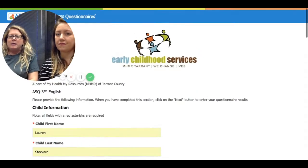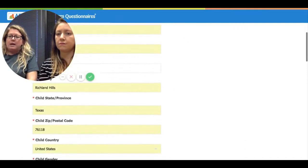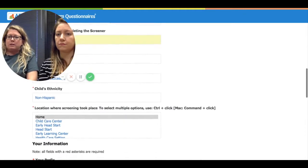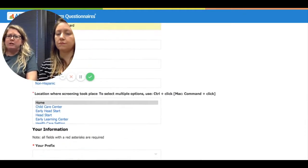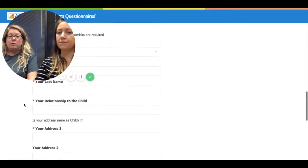So once you get to the next page, it's going to ask you for your child's information and for the parent's information. It's asking for demographic information, race, gender, and the location of where the screening took place. A majority of the time, you're going to select home because the screening is probably mostly taking place within your home. And then you would submit that, and it will take you to the start of the screener.